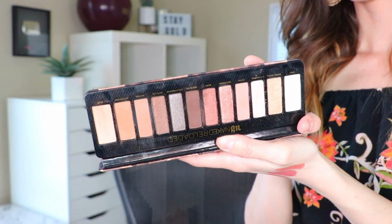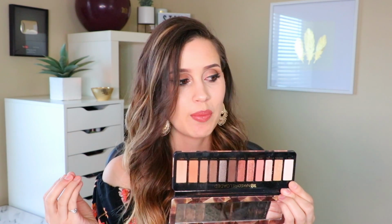The only thing I wish about this palette was that there was black in it. I hate it when palettes don't have black because sometimes I use black for eyeliner, and so if I travel with this I have to pack a separate black, which is really annoying. And don't get me wrong, I've loved a lot of Urban Decay palettes that have come out, but this one might be the top of the list for me. Definitely my favorite out of all of the naked palettes, I think, to be honest.